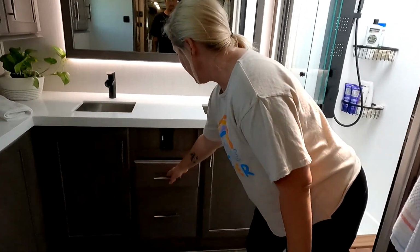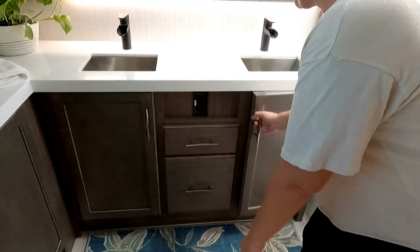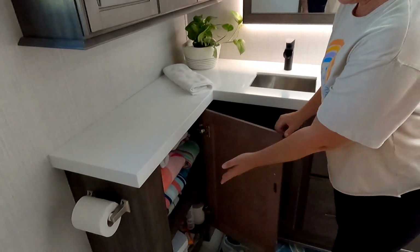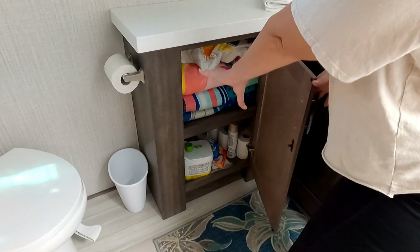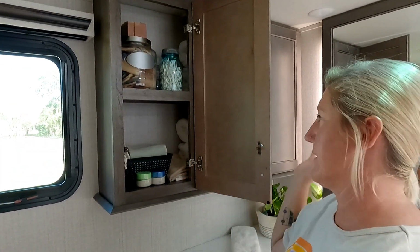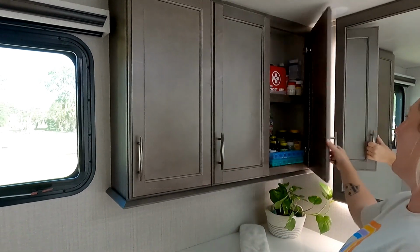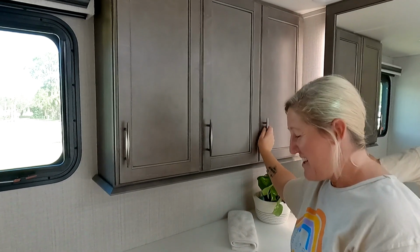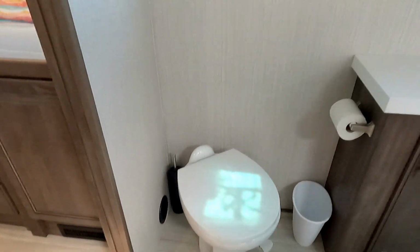Plenty of storage. We've got 2 drawers here. We kind of do a his and hers, his, hers, and then this is kind of like our toilet stuff, and then our beach towels. And then we have our soap and kind of whatnots, extra towels, and then our vitamin cabinet. We're not crazy. Plenty of room in the toilet. I mean, lots and lots of room.